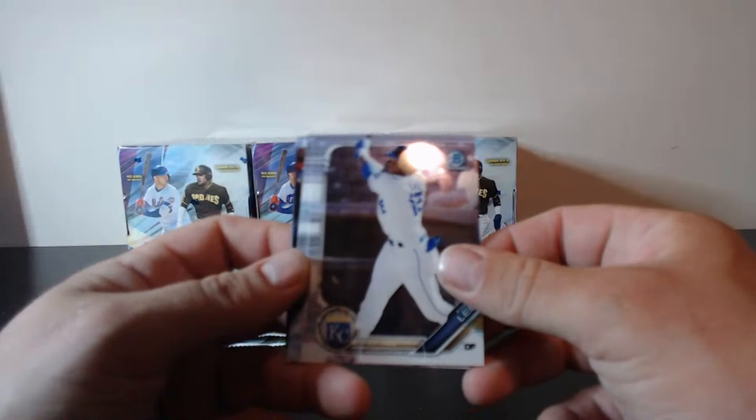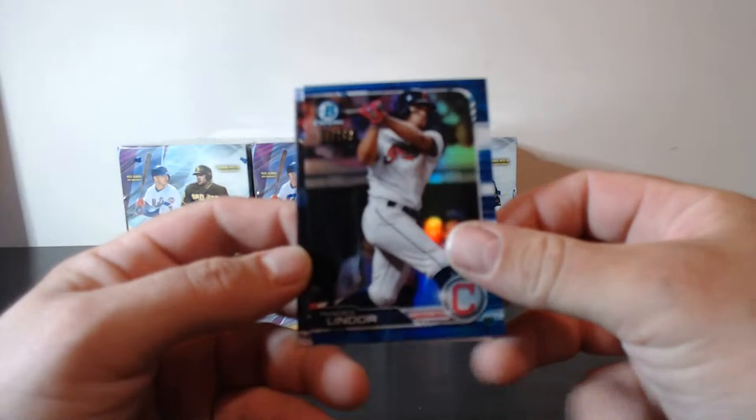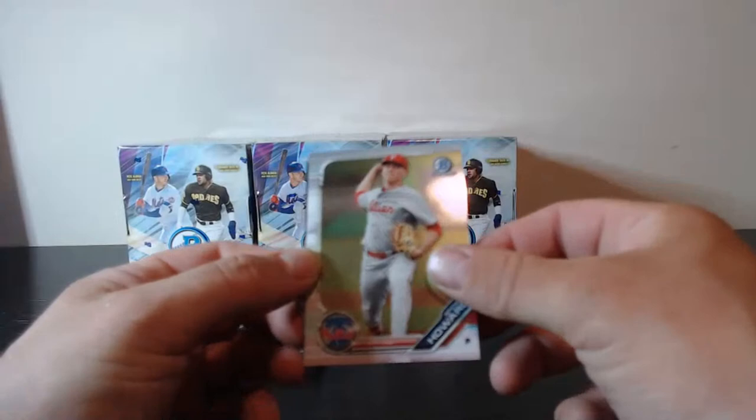And I believe, yeah, has him as a Brewer on there, Chris Davis. Khalil Lee, Corey Ray. Blue refractor, 28 to 150, Francisco Lindor for the Cleveland Indians. Mitch Haniger, Josh Hader. Spencer Howard, Genesis Cabrera.